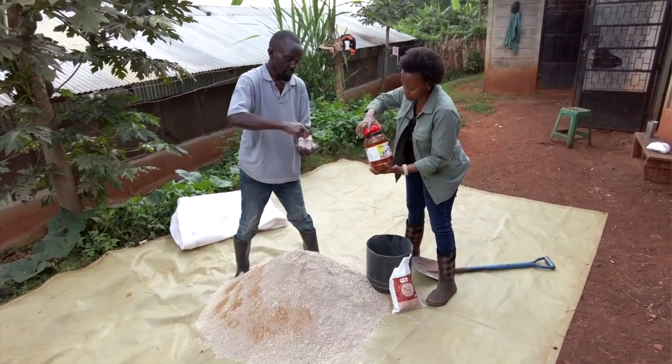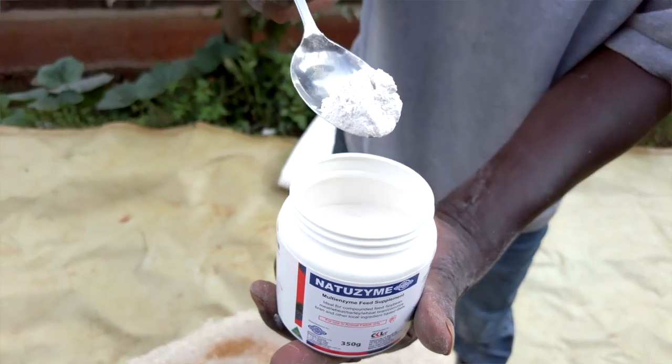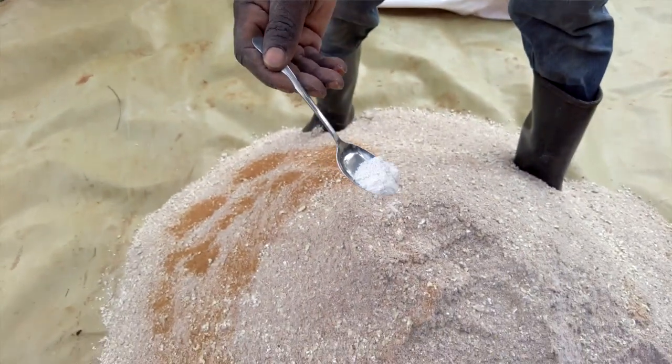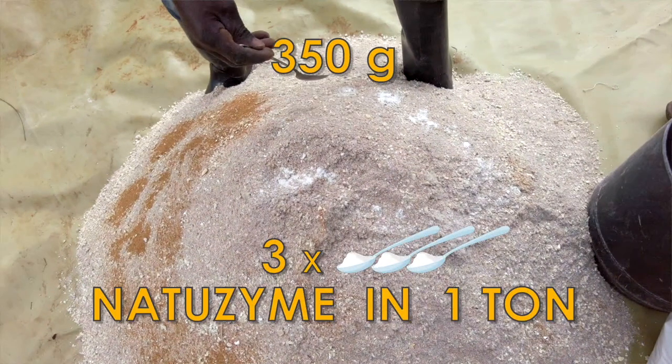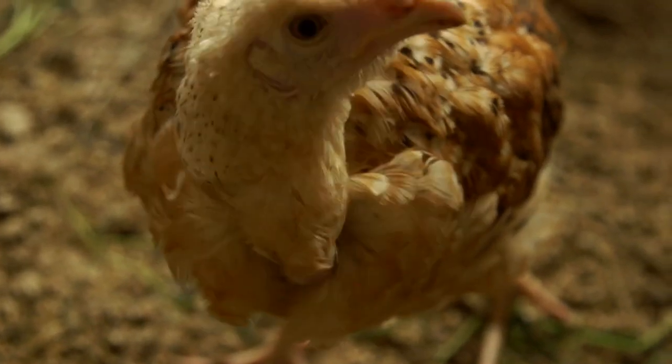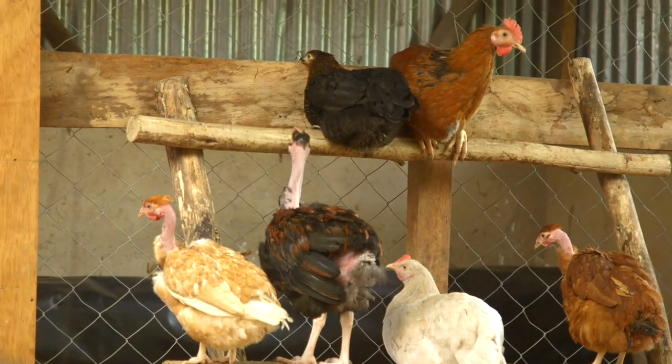You want to also get efficient breakdown of complex feed materials, to make them absorbable in the gut or in the stomach of the chicken. Natuzyme will provide 9 enzymes, and enzymes are there to help in digestion. You use Natuzyme at the rate of 350 grams in 1 ton of feed. So when you do this, the chicken will put more weight, and also it will mature very fast.